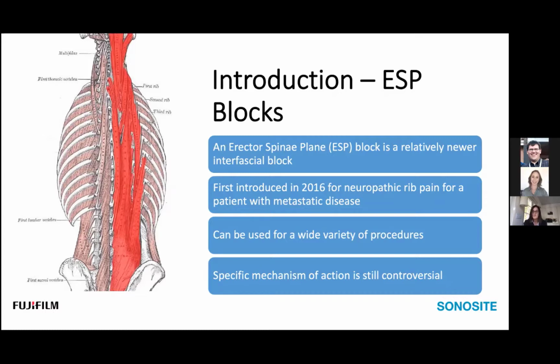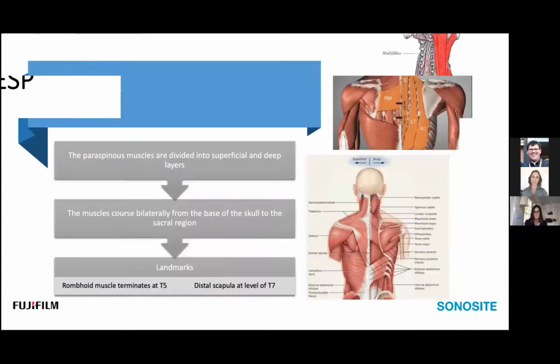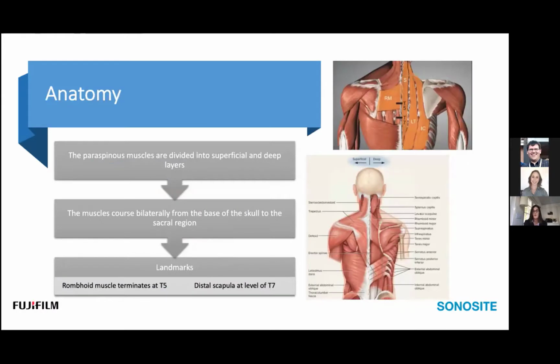The specific mechanism of action is still controversial. However, there are some new hypotheses I'll share with you briefly. Like any other nerve block, you have to understand the gross anatomy, the neuroanatomy, the sonoanatomy, and technique. All those four components are critical to have a positive outcome and reliable and predictable successful blocks.